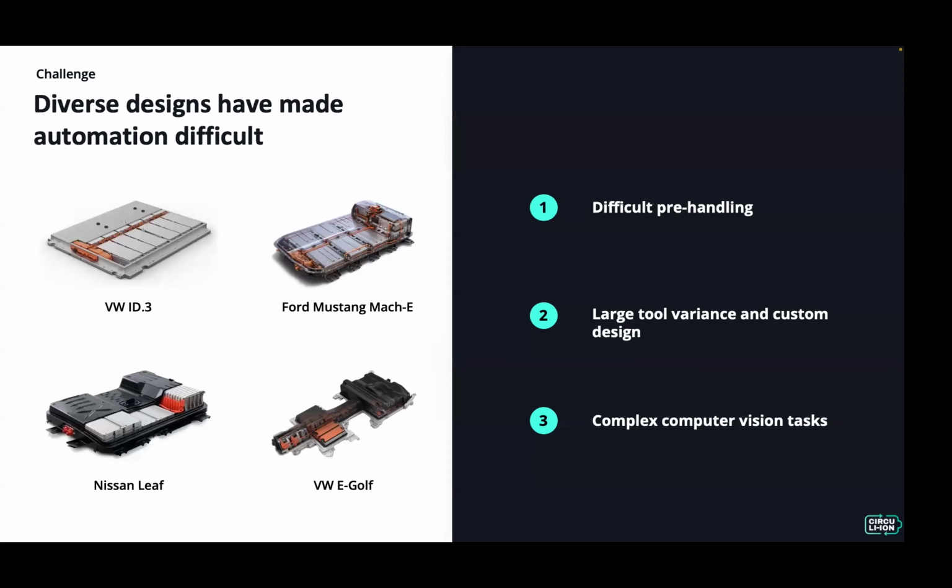Now, when it comes to more specific challenges, today we see on the market a variety of different battery pack designs, from early on conversion designs like the VW e-Golf, to newer battery platforms like the VW ID platform. And the main challenges we categorized here in three different ones. There are the difficulties and challenges when it comes to pre-handling. The second challenge is the large variance of tooling and equipment that is needed to do automated disassembly and custom designs. And thirdly, it is complex computer vision challenges that need to be overcome to enable semi-automatic and fully automatic disassembly for these battery packs to enable, as I said at the beginning, clean material streams or upcycling streams.